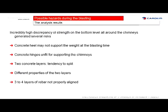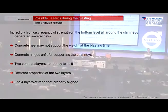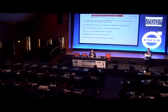Because of the poor concrete resistance, the hill may not resist at blasting time. The concrete hinges cannot support the weight of the chimney. And the 2 tallest chimneys have 2 concrete layers that don't make a single wall. They have a tendency to split. Plus, inside and outside layers don't have the same properties.